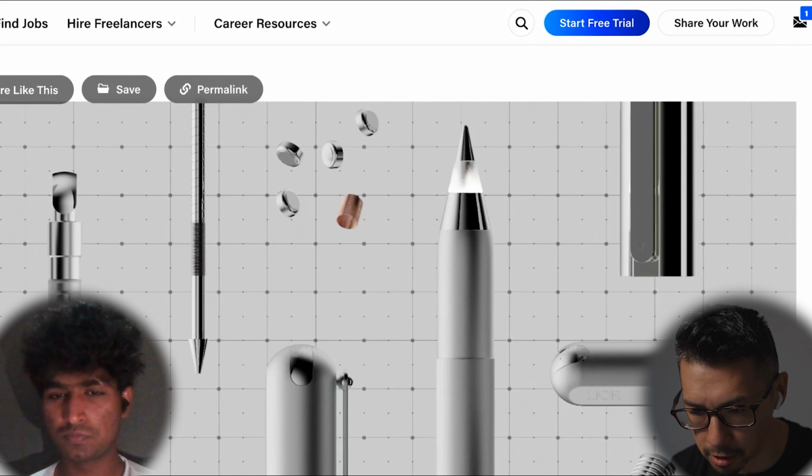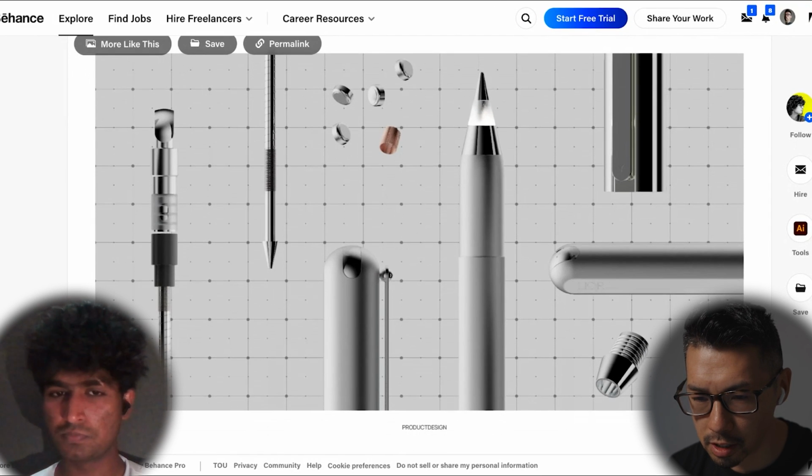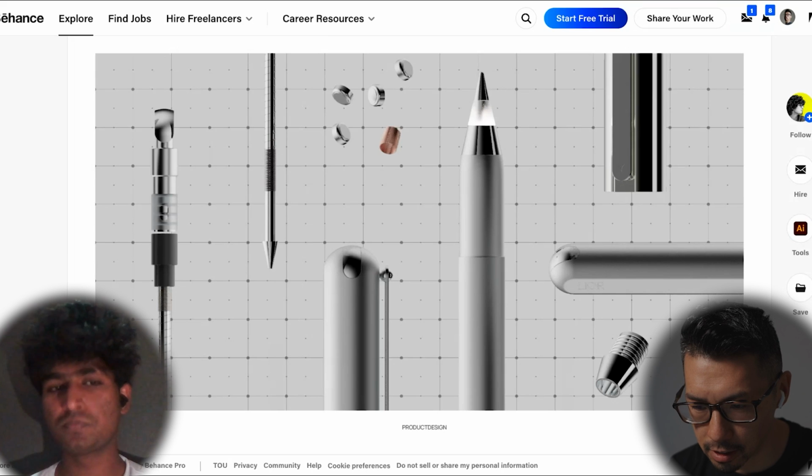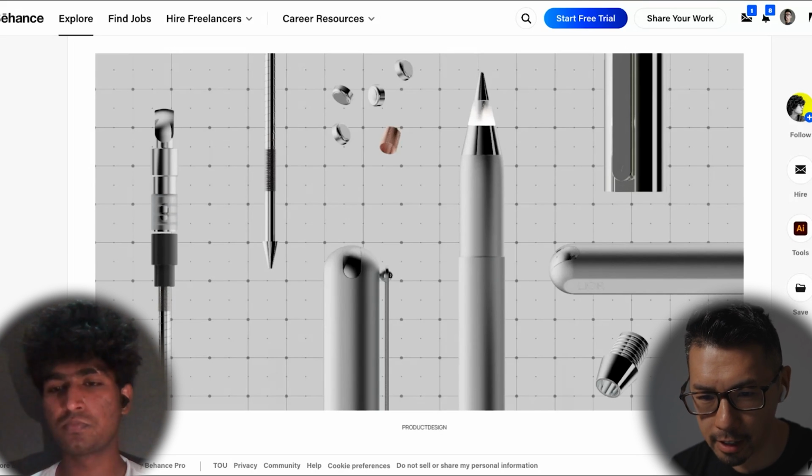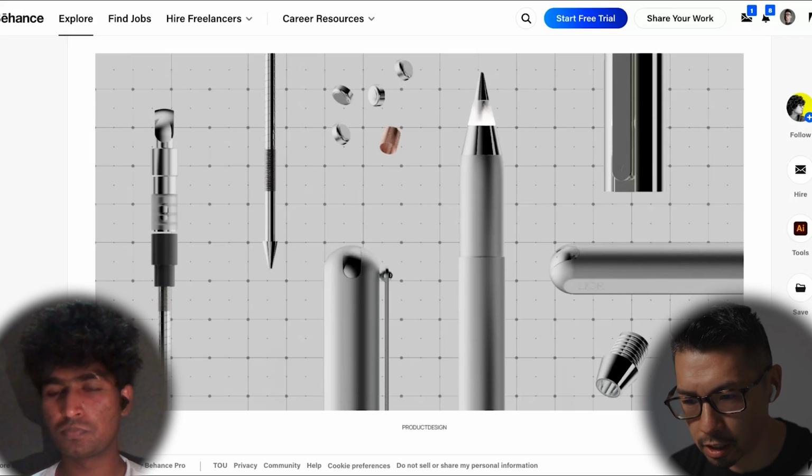So I personally just imagine that somebody who's buying such a high-end expensive pen would really see using batteries like this as more of like a cheap kind of engineering China type of brand rather than something that is very sleek and minimal.